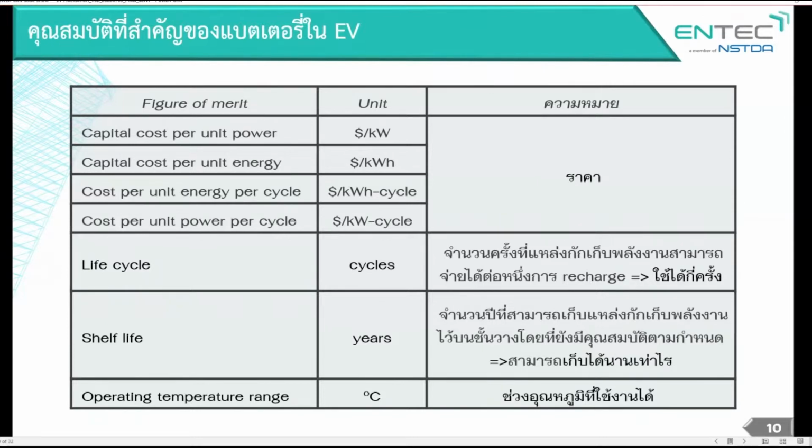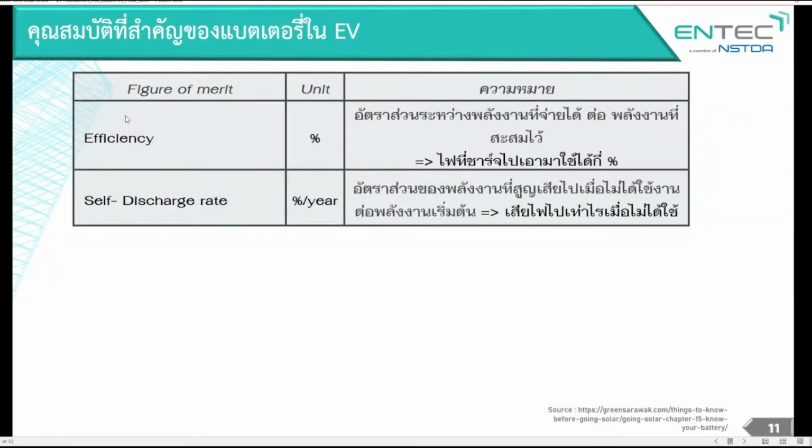Efficiency of the battery. If it's fully loaded, 100%, but we can use only 50%, let's say we pay 4 baht but we can only use 2 baht, so we lose 2 baht. If it's low efficiency, we lose the energy for nothing. When it produces the energy, it releases carbon as well. If it's high efficiency, it will affect the greenhouse.